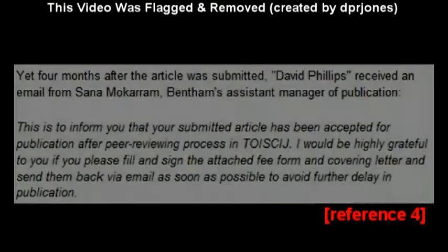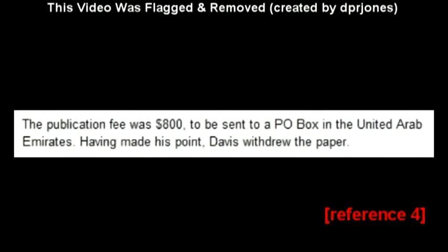The publication fee was $800 to be sent to a P.O. box in the United Arab Emirates. Having made his point, Davis withdrew the paper.